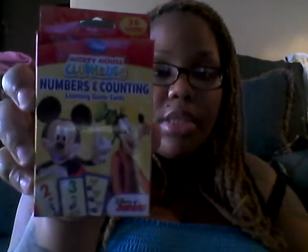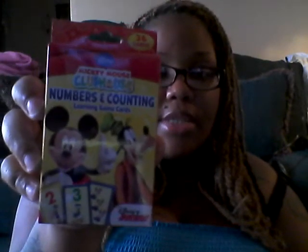Next thing I got was Mickey Mouse numbers and counting learning games. We've been working with the numbers and letters, and she loves Minnie Mice. To us, Minnie Mouse. To her, it's Minnie Mice. This comes with 36 cards. They have a lot of learning things. I want to just put this in her stocking for Christmas. You know, I've been just trying to pick up little odds and ends and everything like that.